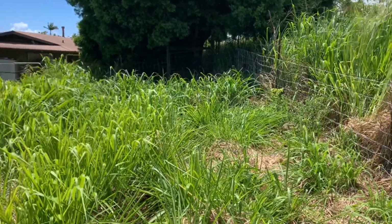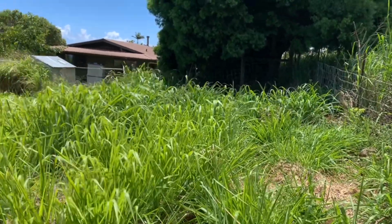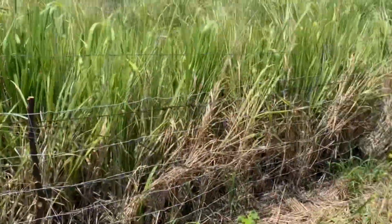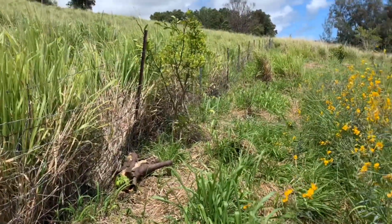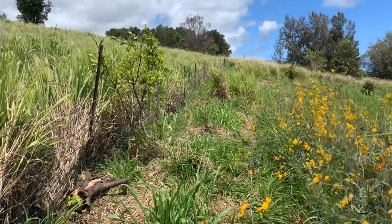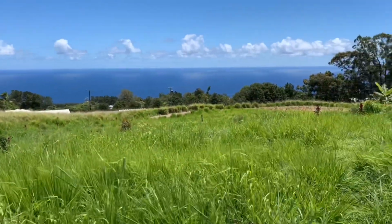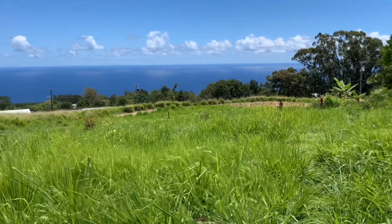So we'll keep our fingers crossed. We'll keep you guys updated. Soon we'll have a full food forest tour update to show you how everything is growing out here. We're having a lot of fun. It's a gorgeous day, last day of May.